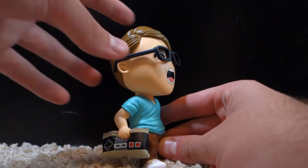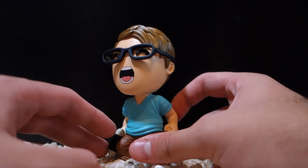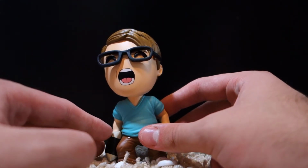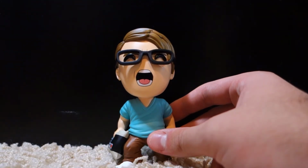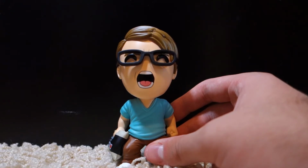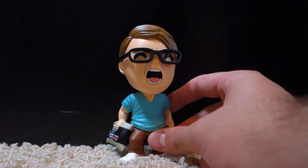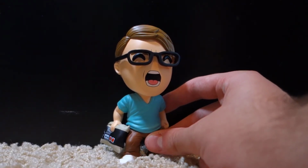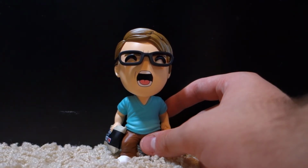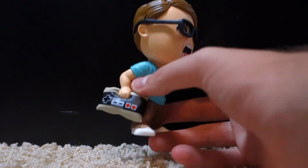You can see that the glasses are a separate piece, and just make sure, don't play with this figurine, because I don't want you to lose the glasses. The hair is really well made. It's not too blonde. It's not too dark. It's basically the perfect Chadtronic color. His pose is based on that one episode. I forgot where that video was, where he was screaming and he was in this pose. I forgot what Chadtronic video that was. But regardless, it's kind of a funny pose.